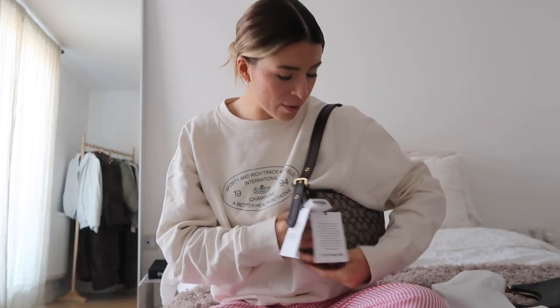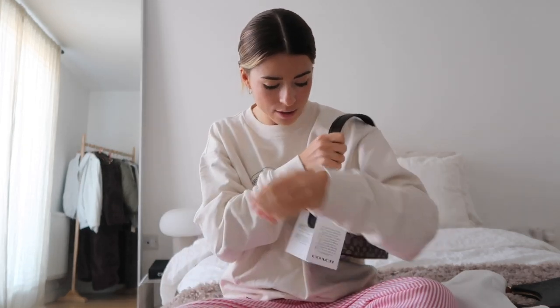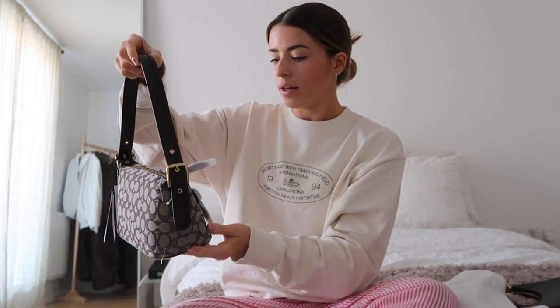And it's a really good size as well. You can fit a decent amount in here. I thought it was going to be way smaller than this. So I'm actually really, really happy with it. It's got a little pocket on the side. As you can see, I've not even used it yet.